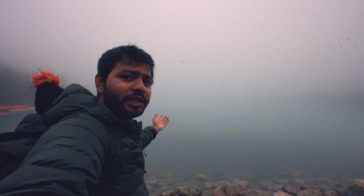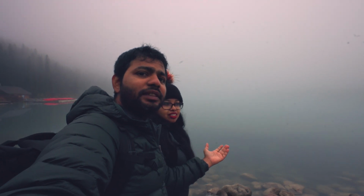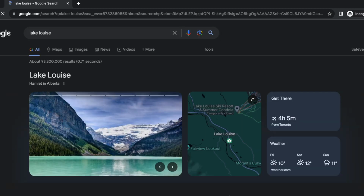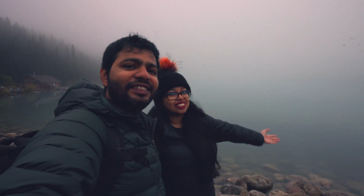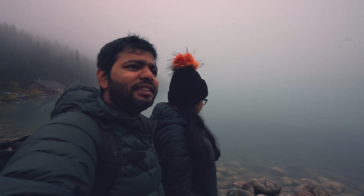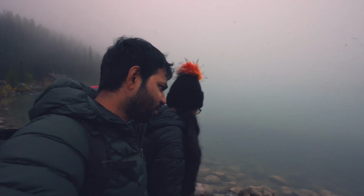So there was supposed to be mountains over there and a proper blue lake over here. It's there somewhere. Just imagine yourself. We will give some pictures from Google right now. Imagine that, and we are standing here in front of the world famous Lake Louise. Yeah, so foggy, cloudy today. We are not able to see anything. But the water is crystal clear. I will show you the water at least. Come.